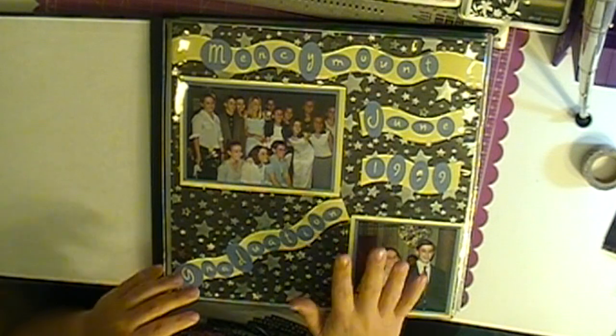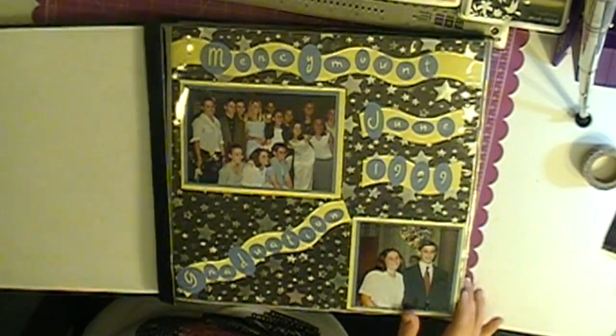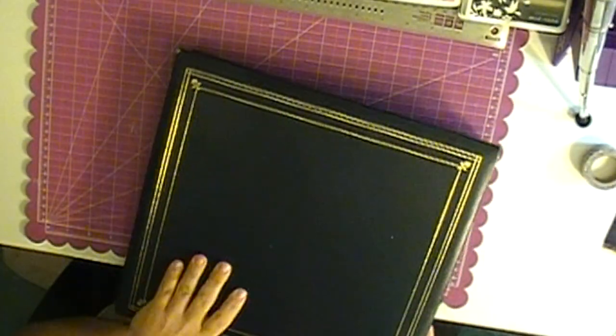So the way my camera's set up, it's an odd angle. It's not looking directly down on it. My album wouldn't fit underneath my tripod, so I'm going to have to kind of do a shuffle one at a time. And this album is so beat up, like it's seen its better days.